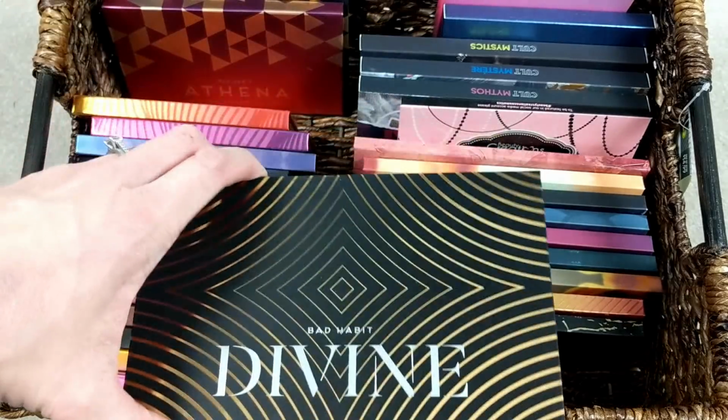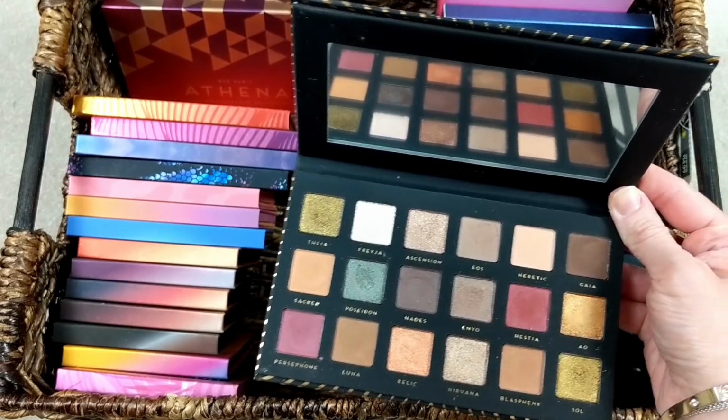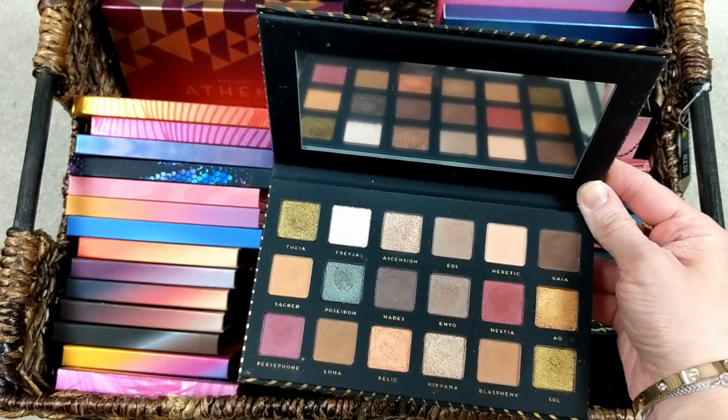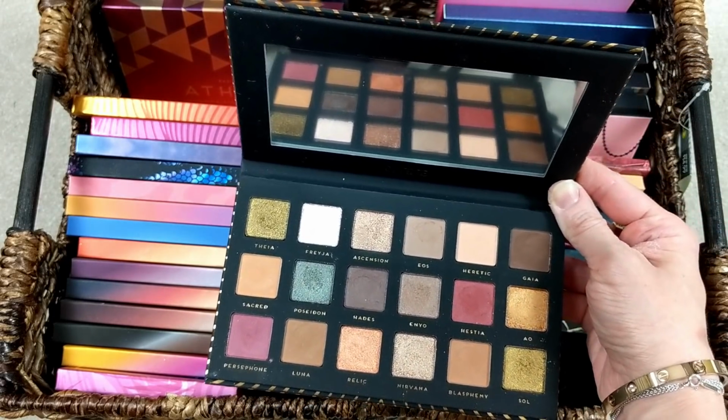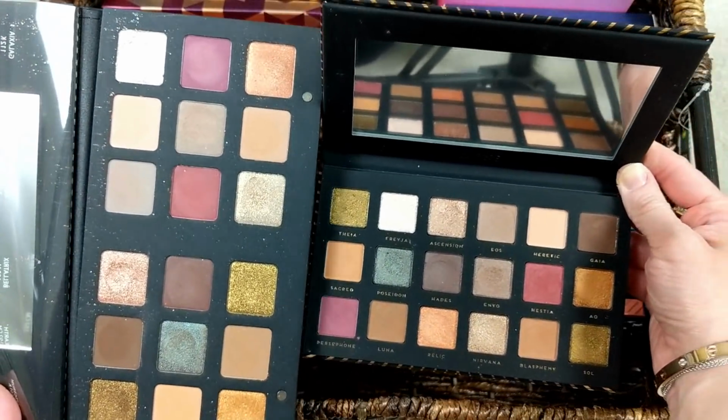And then I also have the Divine palette from Bad Habit, and this one is a dupe for the Natasha Denona Star palette. And I actually do have comparison swatches of these. Let me just grab this one. It's only going to fit this way.